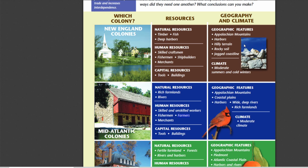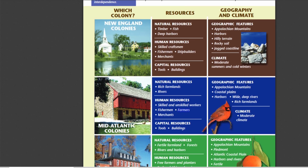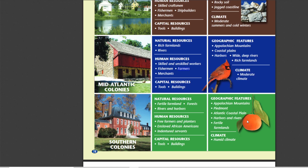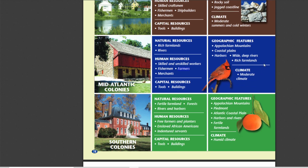Geography influences these things. They all have the Appalachian Mountains. It's something that we should talk about. They have excellent harbors as well, and remember, you've got deep, wide rivers here. Rocky soils, not very good for farming, but the rich farmlands are really in the mid-Atlantic and the south. And it's cold up here in New England, whereas it's moderate in the mid-Atlantic and hot and humid in the south. So you kind of think of it, this is Mama Bear, this is Papa Bear, and in the middle you got Baby Bear as far as their porridge: cold, hot, and just right.